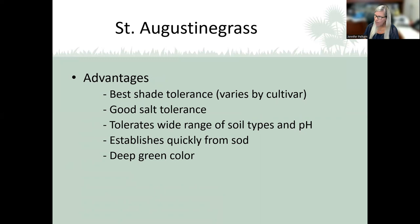We have very high soil pH here in Martin County, and it can tolerate some of those high soil pHs, but it still has a limit if it gets too high. And this turf grass does establish very quickly from sod. That's primarily how we plant the sod in our homes and our landscapes. It does not grow by seed. And it does have that deep green color, which a lot of homeowners like.